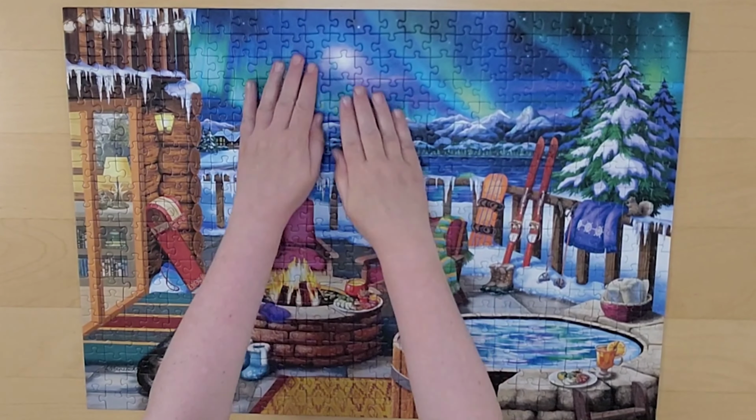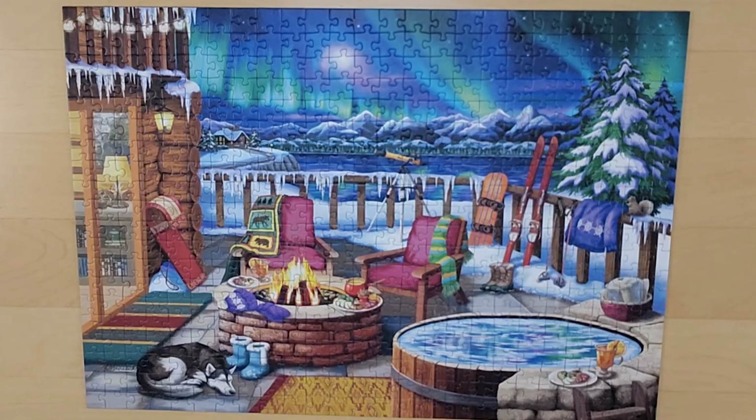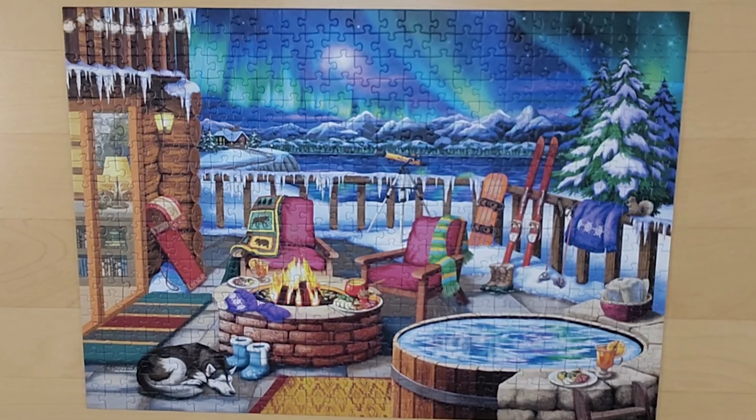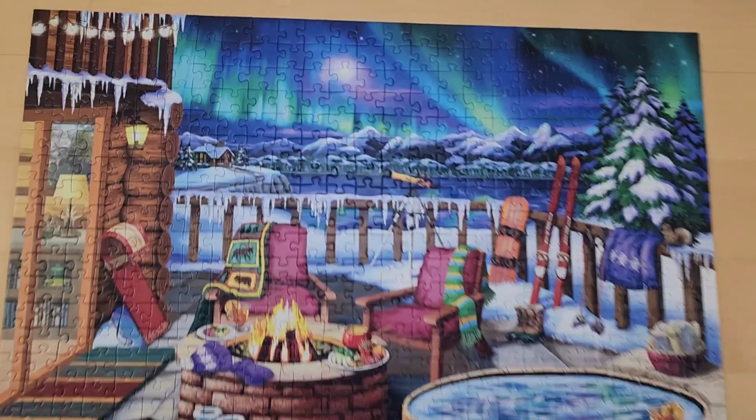Okay, final piece, and this one is a wrap. It is so pretty with all these colors, the textures, it has a dog. I mean, it's got it all. So I really enjoyed putting this one together.